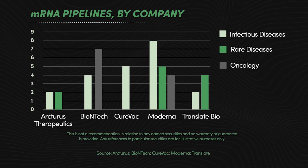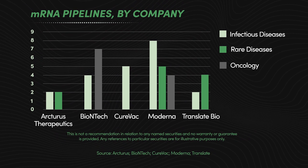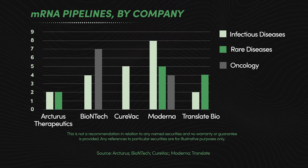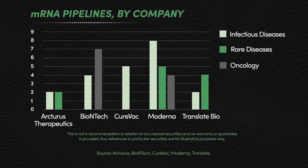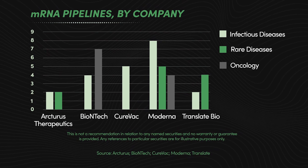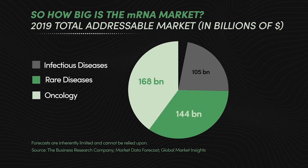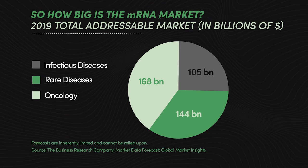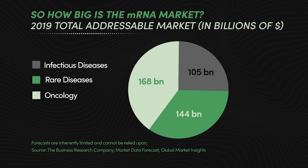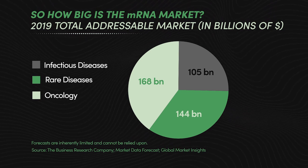Moderna, Arcturus, CureVac, BioNTech, and Translate Bio have the most robust mRNA pipelines spanning infectious disease, rare disease, and oncology. Moderna leads the way with 8 infectious disease programs, 5 rare disease programs, and 4 oncology programs. The total addressable market here is quite large: 105 billion for infectious diseases, 144 billion for rare diseases, 168 billion for oncology, and that gives us a total TAM of 417 billion.